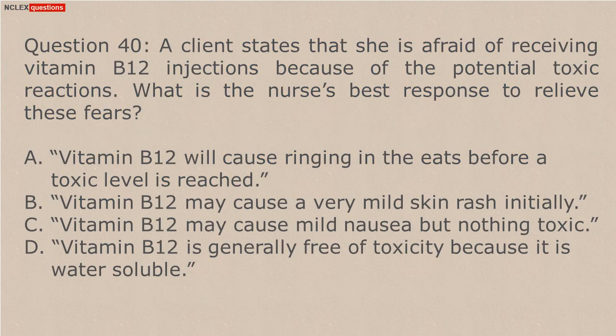Question 40. A client states that she is afraid of receiving vitamin B12 injections because of the potential toxic reactions. What is the nurse's best response to relieve these fears? A. Vitamin B12 will cause ringing in the ears before a toxic level is reached. B. Vitamin B12 may cause a very mild skin rash initially. C. Vitamin B12 may cause mild nausea but nothing toxic. D. Vitamin B12 is generally free of toxicity because it is water-soluble.